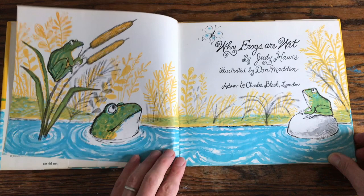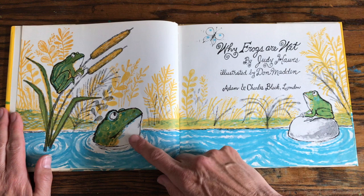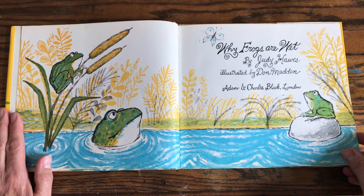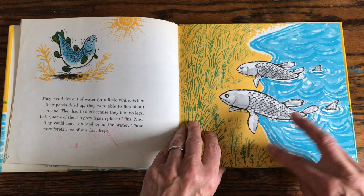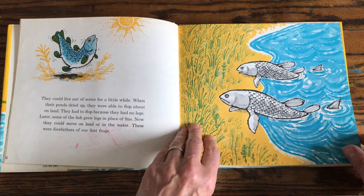The illustrations in this book are so characterful. It's a lovely example of how to make realistic animal drawings into characters without losing any of the scientific accuracies. It's very, very playful. It alternates black and white with colour spreads, but the colour spreads are just two colours, the yellow and the blue, combining to make green in places.